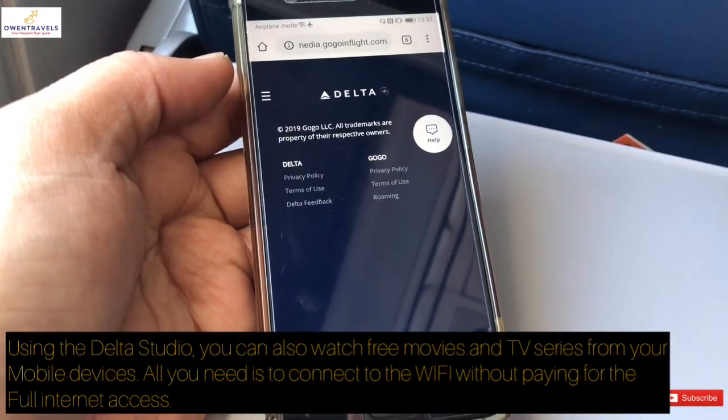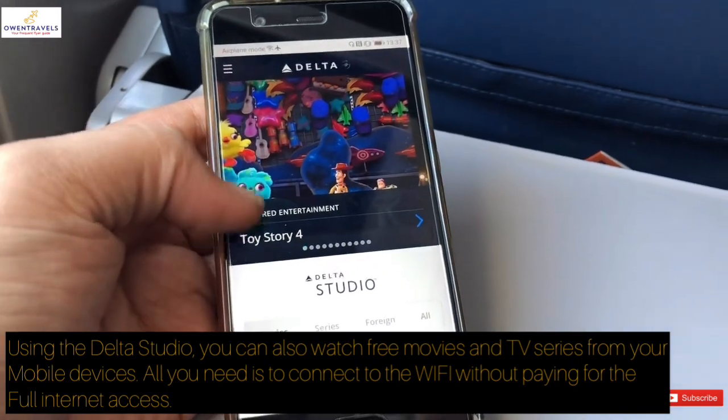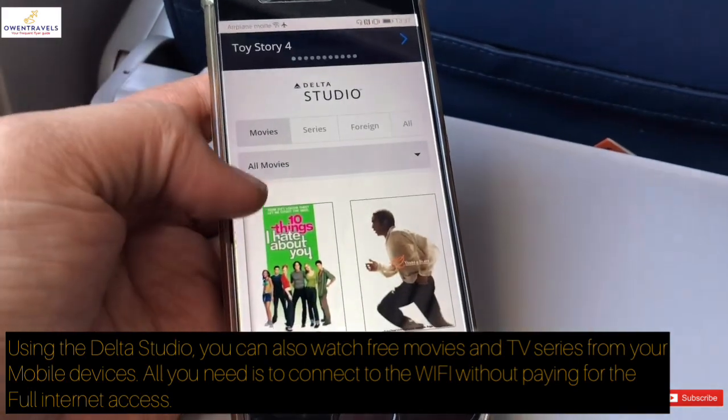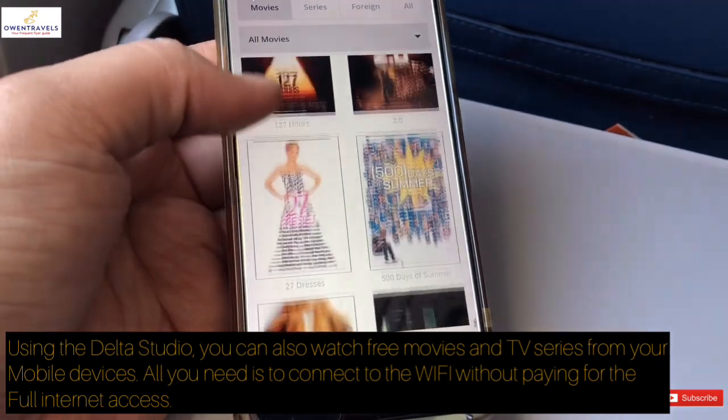Using the Delta Studio, you can also watch free movies and TV series from your mobile devices. All you need is to connect to the Wi-Fi without paying for the full internet access.